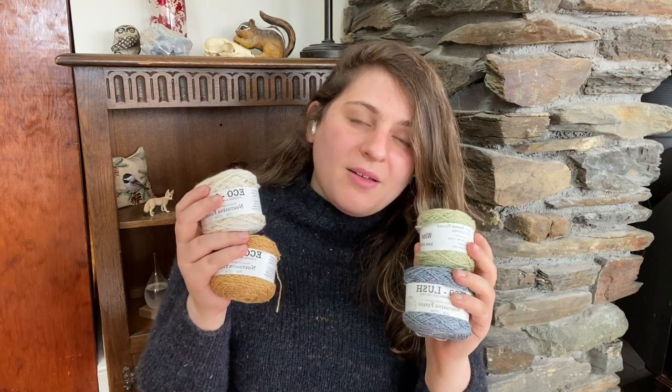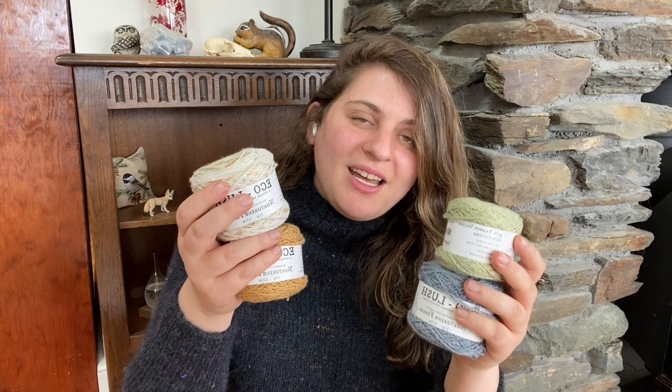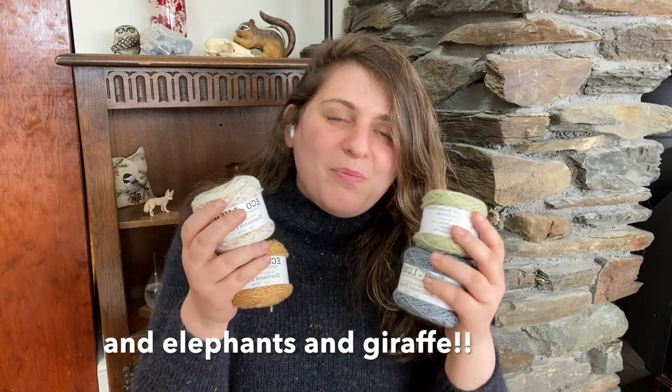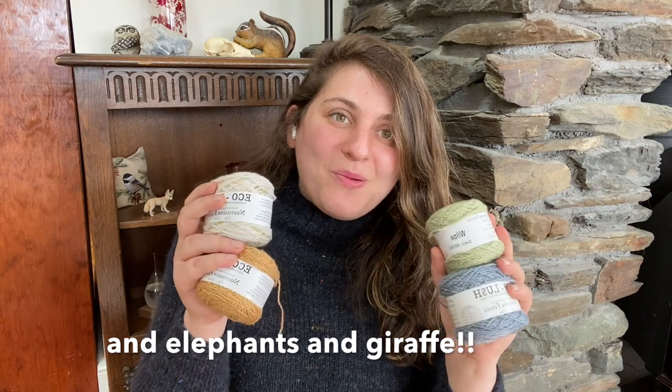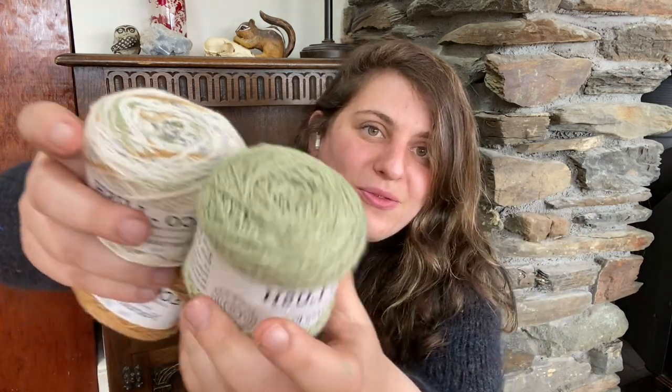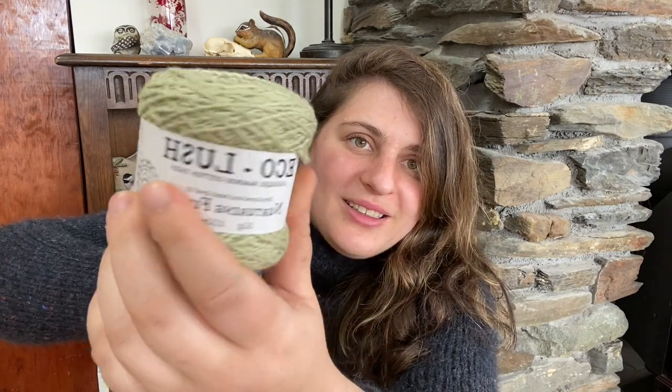And Liza wrote to me about how the landscape of the Savannah in South Africa, the northern part, inspired her, I think, when picking these colors. She wrote about how there's golden grass in the winter and then green grass, and there's all of these different animals like antelope and baobab trees, I think that's how you say it. And this is a really cool yarn.